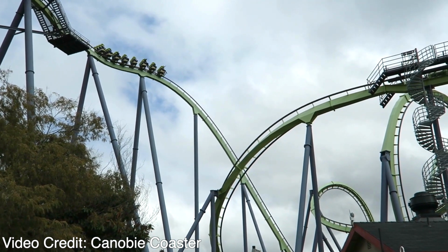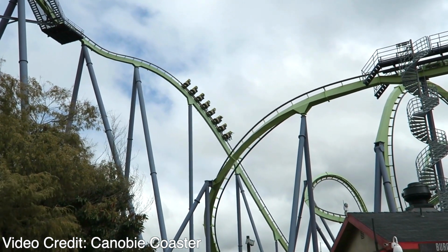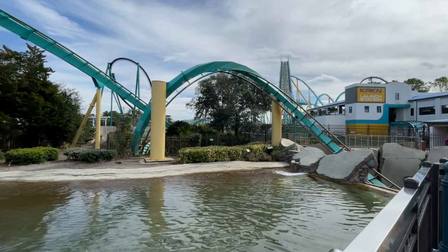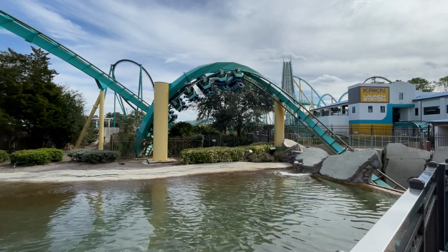Now, I personally feel as though I have a pretty darn good feel for both of these coasters, because Discovery Kingdom and SeaWorld Orlando were both my home park at one time or another. Additionally, I actually operated both coasters, providing me an even deeper appreciation for both of these attractions. But enough jibber jabber, it's time for these two coasters to duke it out.